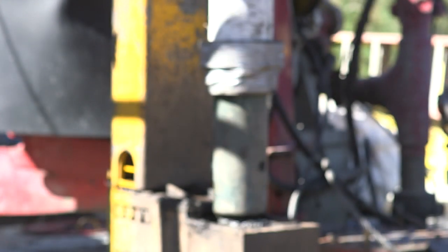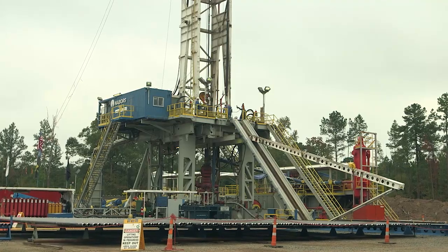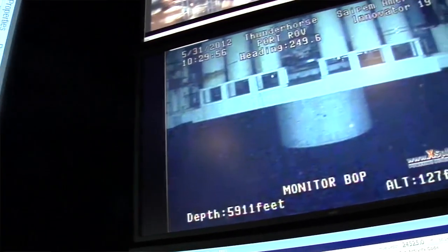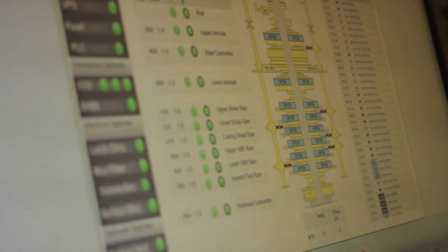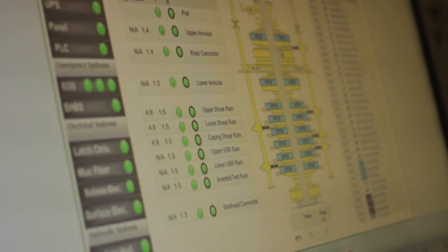The first objective was to tackle some of the risks that we have in drilling, one of which is this thing called the blowout preventer. And so we created a console called the BOP console that, if you like, gives you the vital signs at all times, 24/7, so that you know if you need it, it's there for you.